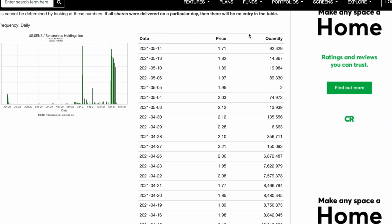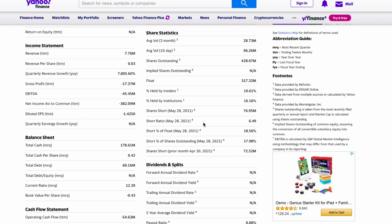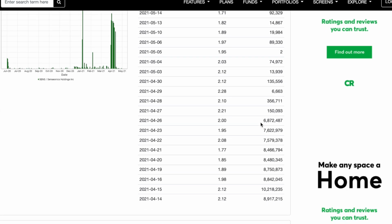What really stands out to me on this one, let me hop over here really quickly. So the float of SENS is 317 million. And you see here the fails to deliver on 4-20, 4-14 all the way to 4-26. These are millions and millions of shares, day over day over day, for several days, 3, 6, 9 days, in the several million. We're not talking even about 1 million, 2 million. We're talking about the lowest being almost 7 million, 6.8 million, all the way up to over 10 million in a trading day, failed to deliver the share.